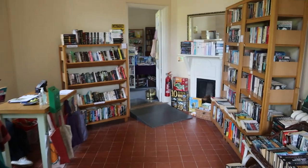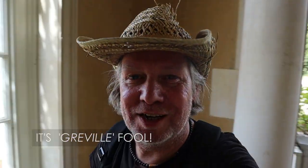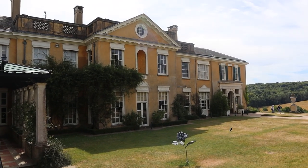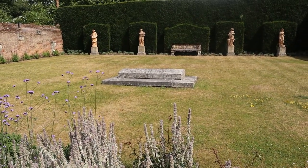This is one of the National Trust's premier properties in southern England. It's also, I think, their headquarters of the South East as well. It's lovely. Of course, its famous resident was Margaret Grenville, who was an Edwardian socialite and held many lush parties here over a 30-year period before it was left to the National Trust in 1942. And there's Margaret Grenville's grave, right by the house she loved so much.